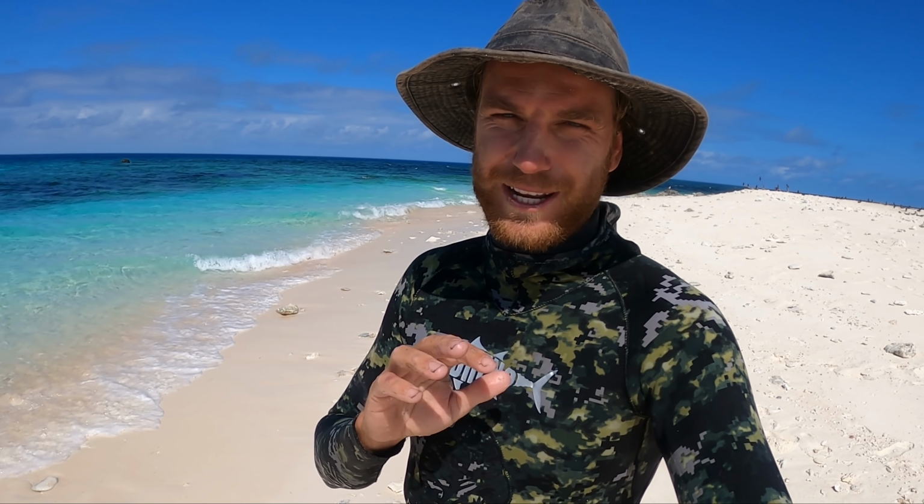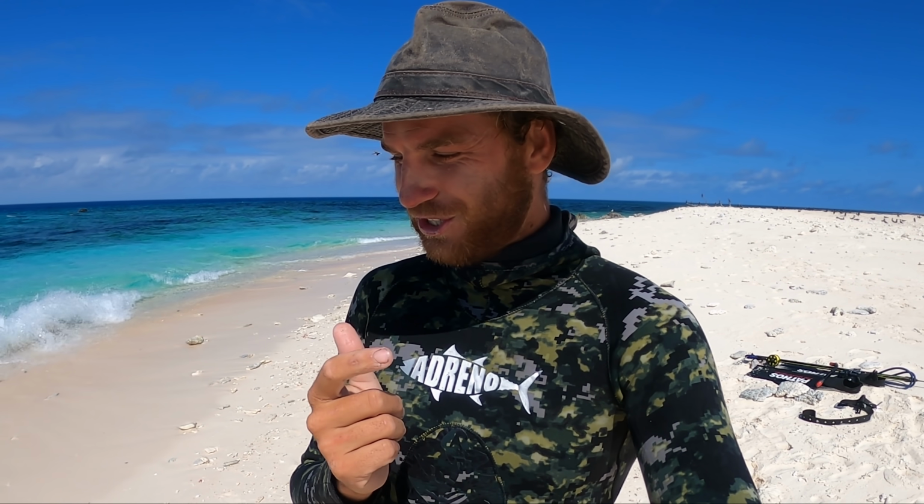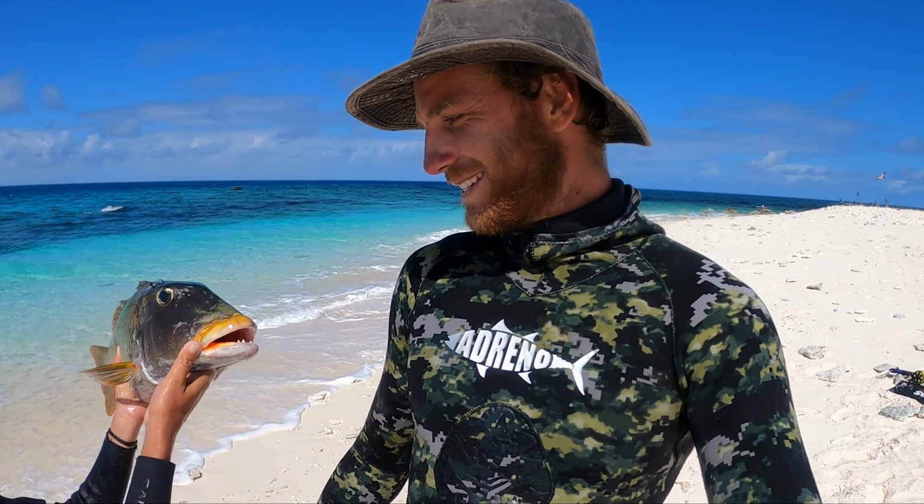This is a yellow lip emperor. And for anyone who has tried to shoot one, they'll know they're so difficult to approach underwater. They're so cunning, so smart. Yeah, they're rated, in my opinion, 1 or 2 in the hardest reef fish to get. And Fran has nailed the biggest one I've ever seen.